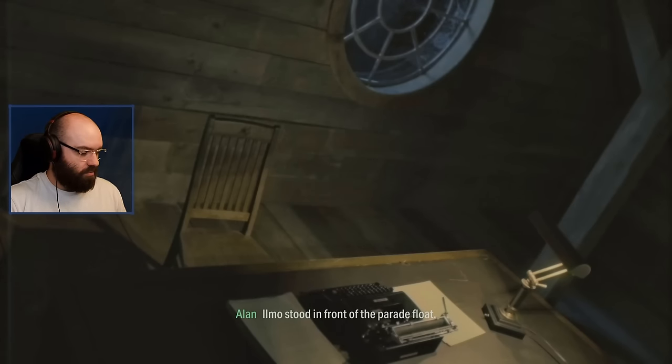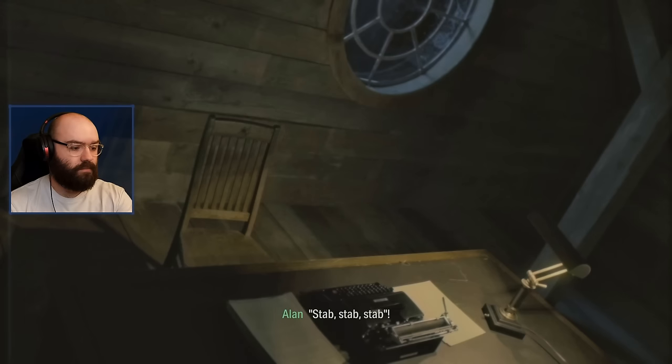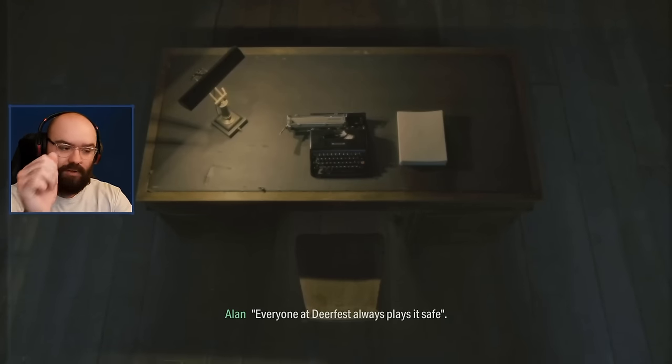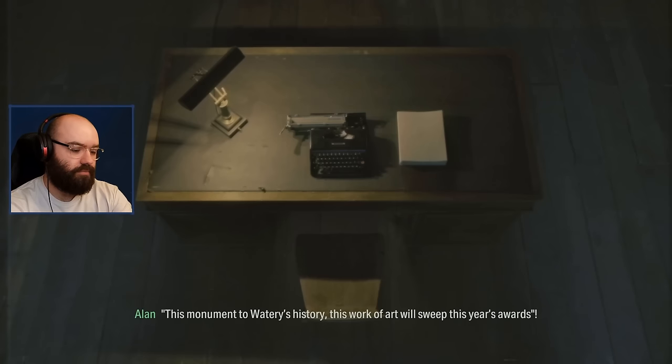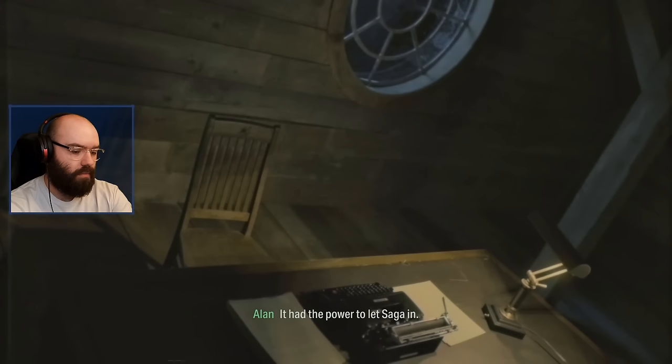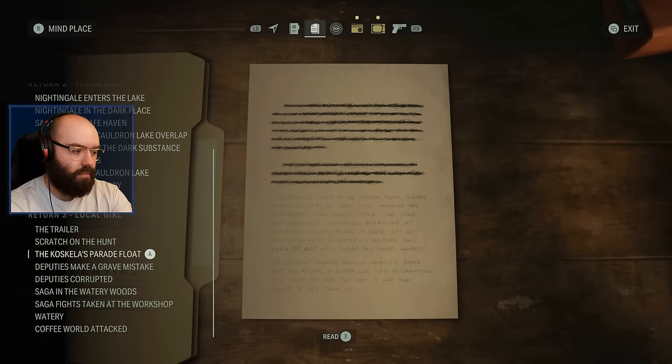Ilmo stood in front of the parade float, turned dramatically to his crew. Now, imagine the murderer's arms moving. Stab, stab, stab. And then Natgi laughing. Everyone at Deerfest always plays it safe, not us. This monument to Watery's history, this work of art will sweep this year's awards. The overlap formed around Watery's dark past. The ritual to enter was tied to crafting the float. Art was the key. It had the power to let Saga in. Nice.